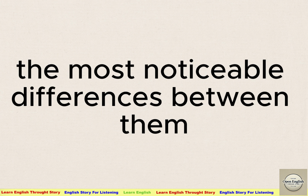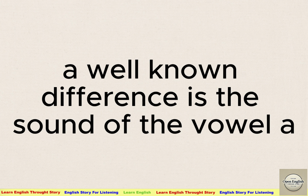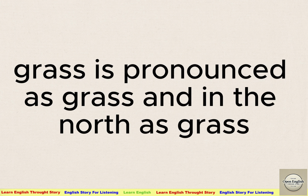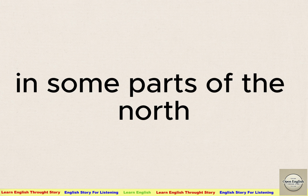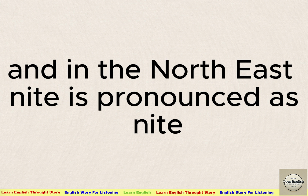The most noticeable differences between them are those of pronunciation. A well-known difference is the sound of the vowel A in words like grass. In the south, grass is pronounced as grass, and in the north as grass. The vowel U in words like up is pronounced up in the south and up in the north. In some parts of the north, happy is pronounced as happy or happy, and in the northeast, night is pronounced as neat.